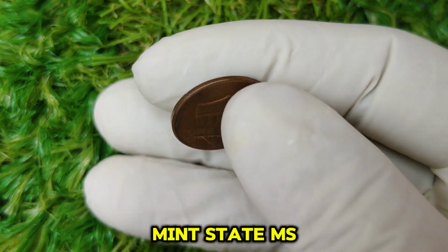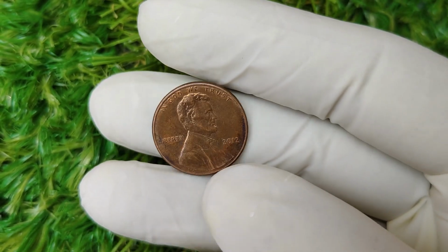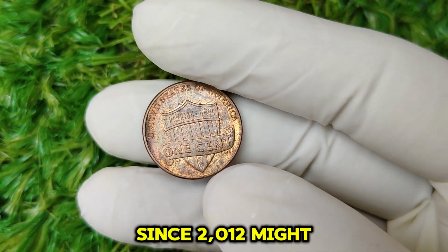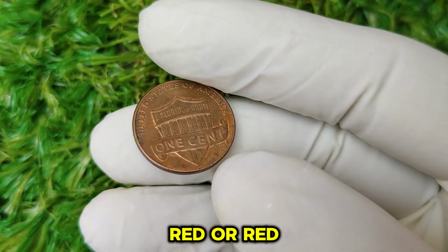Condition or grade. The condition of a coin is a massive factor in determining its value. Coins graded in mint state, MS conditions, especially MS 65 and above, can fetch a premium price. Coins that are in great shape or have been stored well since 2012 might still have a pristine, untouched appearance, which collectors love.